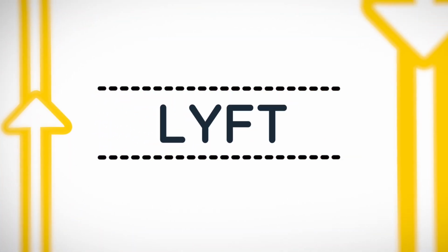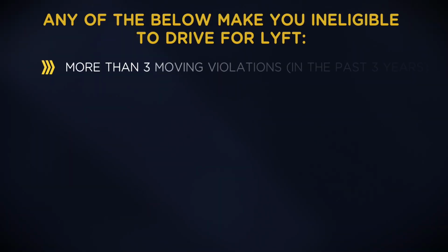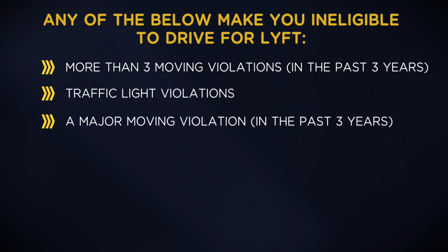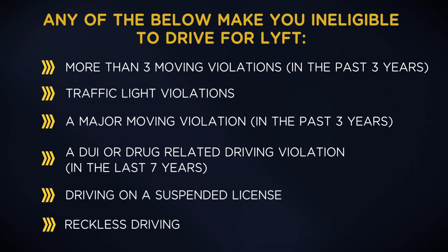While Lyft is looking for similar offenses and factors, they differ slightly. Lyft uses a third party to check every potential driver's record. You are ineligible to drive for Lyft if you have any of the following information found on your driving record. More than 3 moving violations in the past 3 years. Traffic light violations. A major moving violation in the past 3 years. A DUI or drug-related driving violation in the last 7 years. Driving on a suspended license or reckless driving.